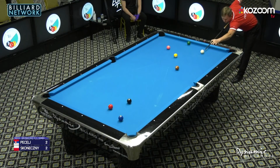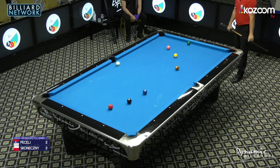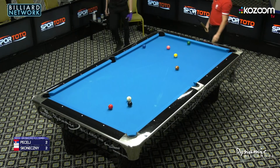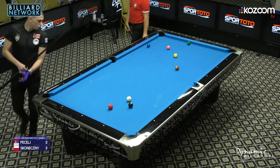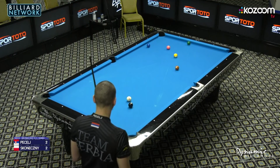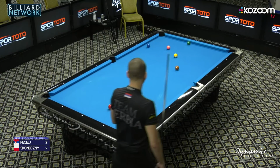He's going to try to thin this ball, unless he can bank it back down table and go behind the 3 and the 8 and try to make it at the same time. And he did. And he left a decent shot. This is still a tricky shot, though, because he's got to hit it real hard.